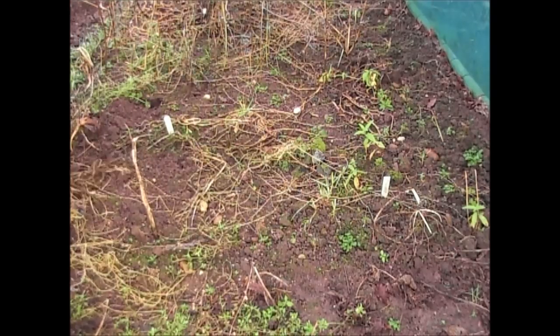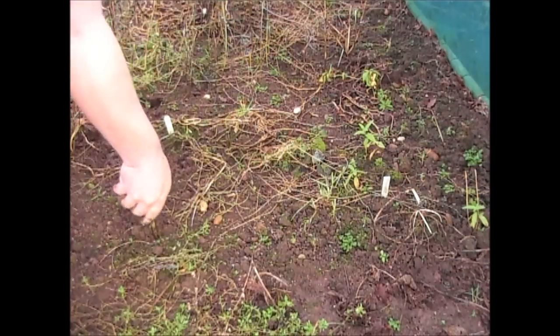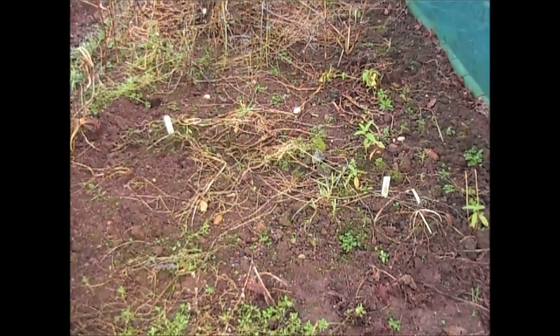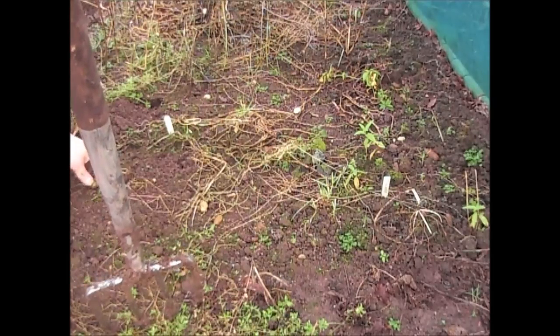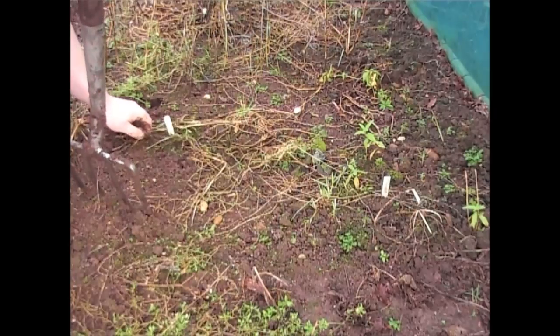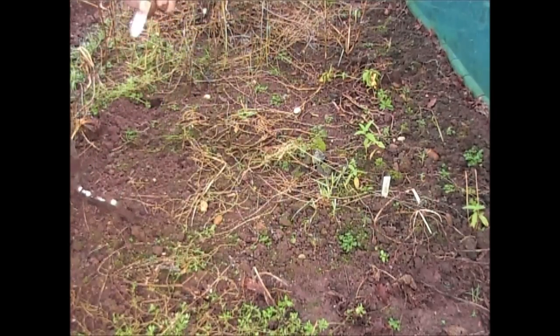Obviously what I've done, in exactly the same way as the mashua and the oca, is wait for the tops of the plants to die right back. With the Ulluco, you can eat the foliage as well, like a salad, but this year I was more interested in the tubers under the ground than the foliage. Hopefully under here I'm going to get some nice sized tubers. So there's the label which tells me where it is. This is a green one.